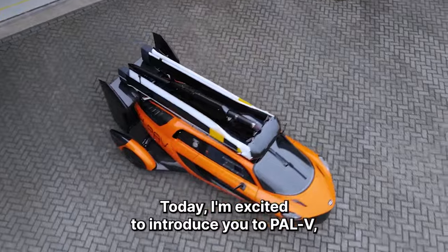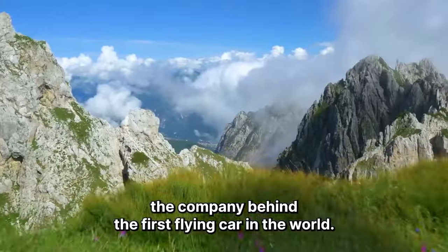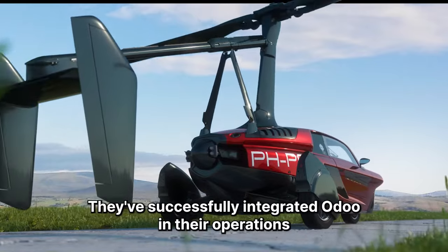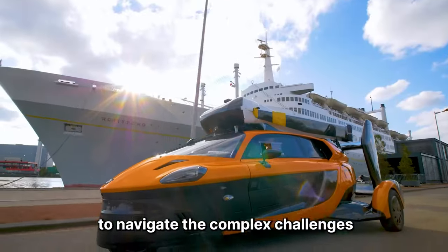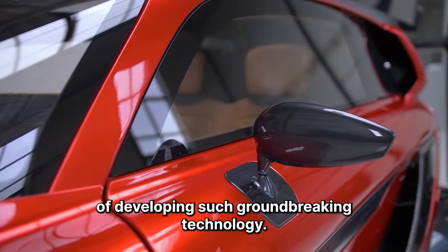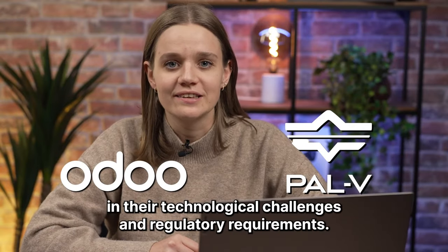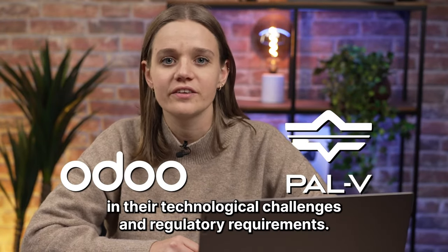Today, I'm excited to introduce you to PAL-V, the company behind the first flying car in the world. They've successfully integrated Odoo in their operations to navigate the complex challenges of developing such groundbreaking technology. In this video, we'll see how Odoo supports PAL-V in their technological challenges and regulatory requirements.